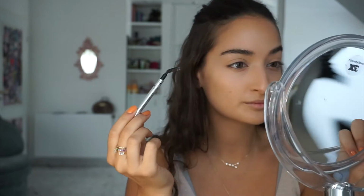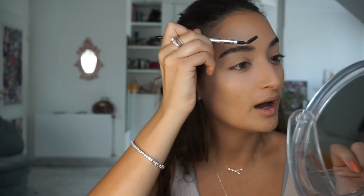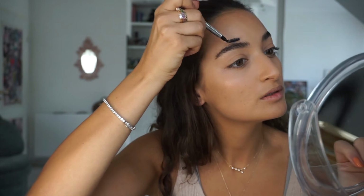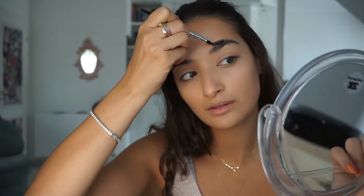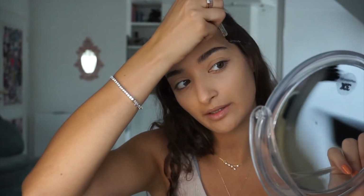Alrighty, and as a last step, now that the soap brows are fully dry, I will just go along the upper part and form it, because I don't like it too spiky. Like that. Alright guys, so eyebrows are finally done.